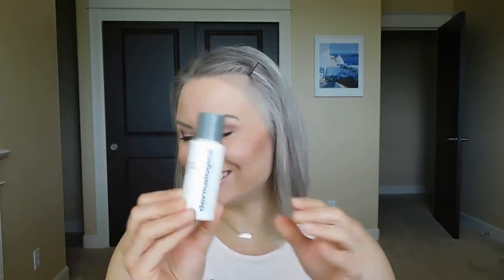This is another thing that Susan sent to me to try along with the Daily Microfoliant. It's the Special Cleansing Gel from Dermalogica. This one I didn't really care for because it didn't really foam up on me, at least not very well, but it did take all my makeup off. I'm just a very foamy type of cleanser person, and this didn't get foamy enough for me, but it's a really nice basic cleanser. It smells really nice too. Has a very light scent. If you're a Dermalogica person, you really like the brand.